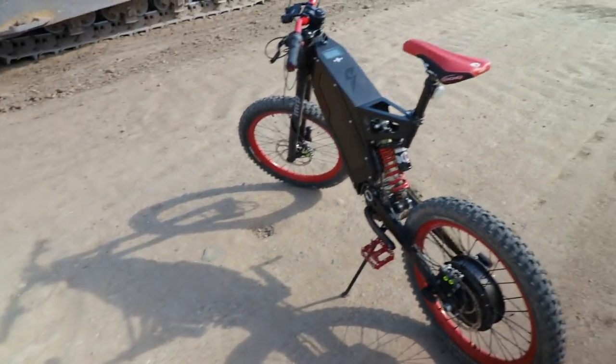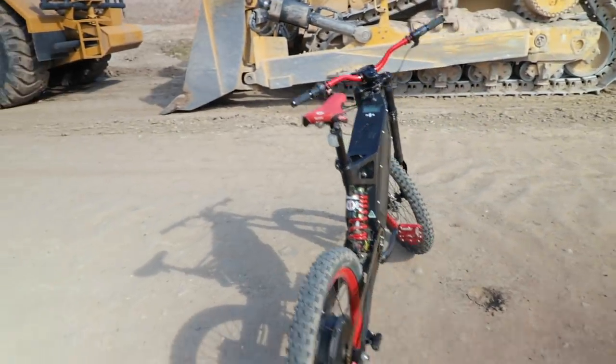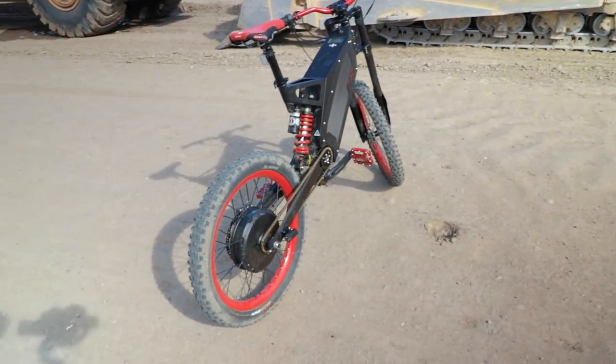So that's how that works, which is pretty cool. The only thing I want to say about that V-Box, that can require a little bit of maintenance after a ton of miles. So keep an eye on that, you know, over time.